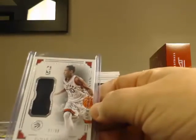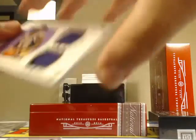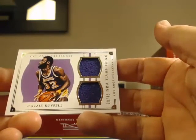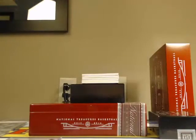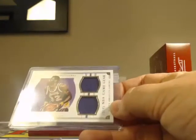Every time I see this next card, I think, wow, this guy must not have been very good if they never retired his jersey. 29 out of 45. Dual jersey for the Lakers. Cassie Russell, number 32 for the Lakers. To 45 only.